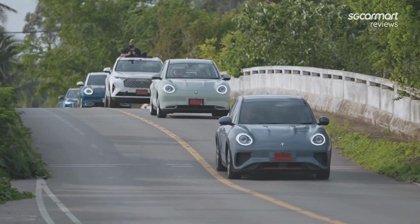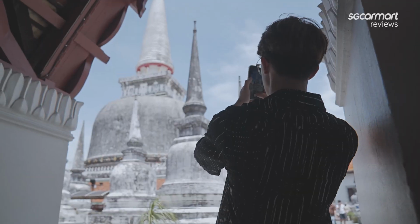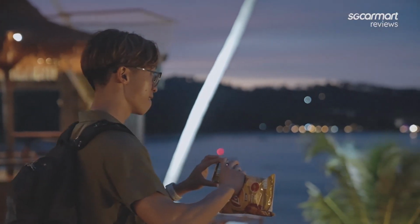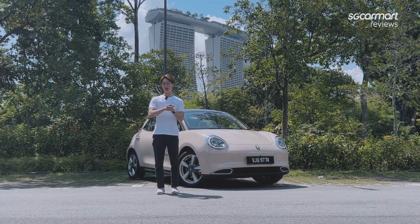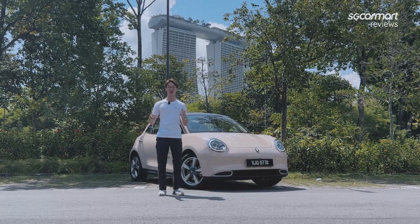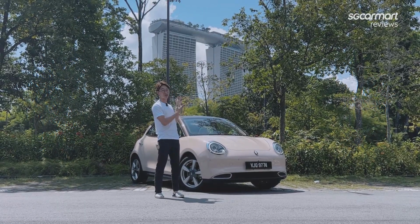If anything, stopping to smell the roses can even be just as enriching, just as enjoyable, and of course, just as eye-opening. Just as we have visited many beautiful sights and sounds in Thailand and Malaysia, I think it's only fitting that we're ending with one of Singapore's very own icons, the Marina Bay Sands.